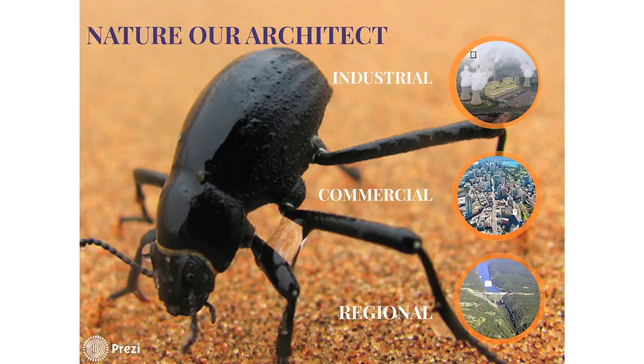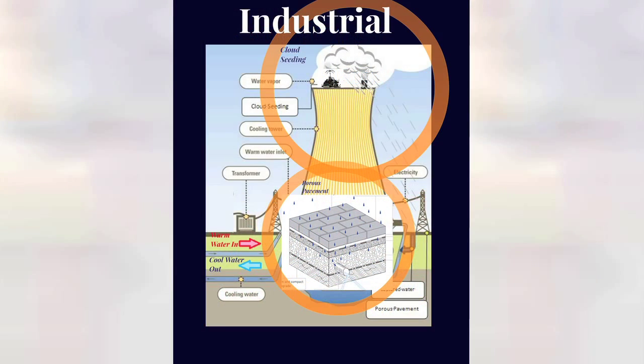We have applied these concepts across 3 different scales: industrial, commercial, and regional. On the industrial scale, we've looked into thermoelectric power plants such as the coal-powered ones used in New South Wales. These power plants use a significant amount of water in generating electricity. On average, Australian power plants use 1.5 megalitres of water for every gigawatt hour produced. To put this into perspective, American thermoelectric power plants use twice the amount of water that flows over Niagara Falls annually. Our idea is to recapture some of the water that's lost through evaporation.